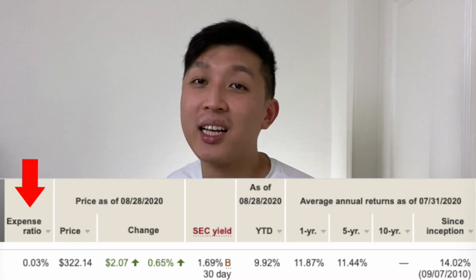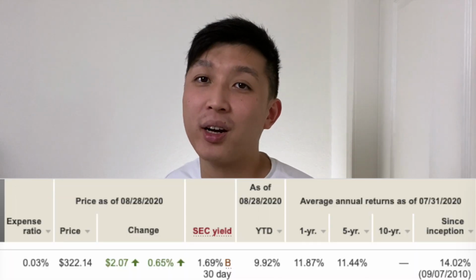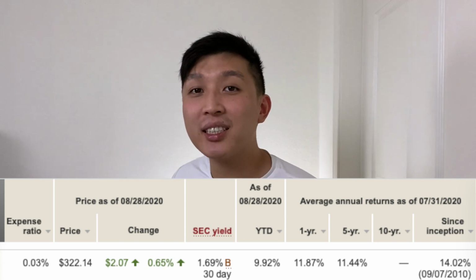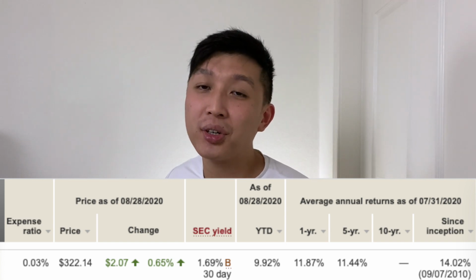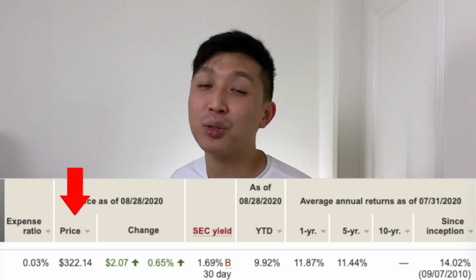It has a dividend yield of 1.76% and an expense ratio of 0.03%. Again, it's relatively cheap for an ETF. Since inception in 2010, it has an annual average return of 14.02%. Currently, it's trading at $322.14. A lot of people talk about this ETF because it has a really low expense ratio compared to the SPY ETF, which they both track the same thing.